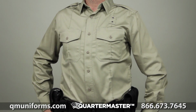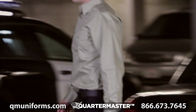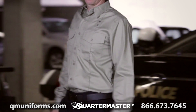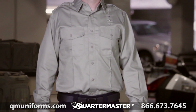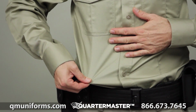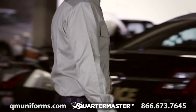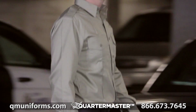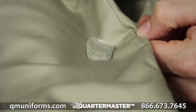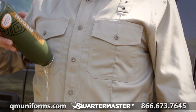The 511 PDU Class A Long Sleeve Twill Shirt was engineered with input from operators in the field and consistently exceeds the expectations of law enforcement officers around the world. This shirt is crafted from 5¾-ounce poly-cotton twill fabric for the perfect blend of rugged durability, reliable performance, and breathable comfort. There's a Teflon treatment to offer enhanced resistance against stains, moisture, and soil.